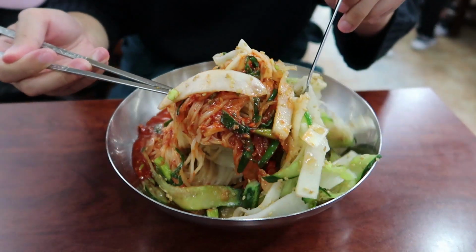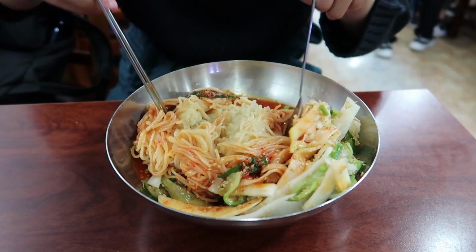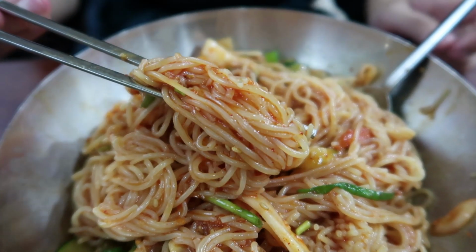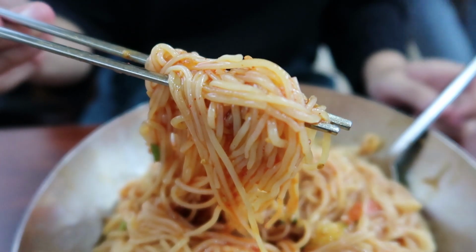It's so cold and refreshing. It's not as spicy as I thought it would be. It's a little bit sweet, and there's quite a bit of sesame oil in it. Some vinegar to make it a little bit sour, and some vegetables. It just makes it really refreshing. Something that you definitely eat in the summer. Highly recommend this one. It's actually so good.